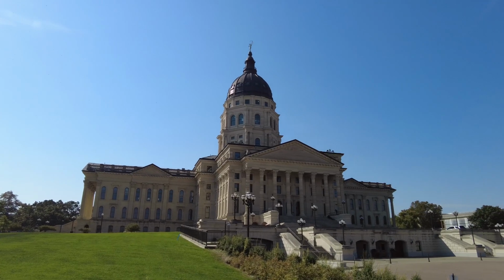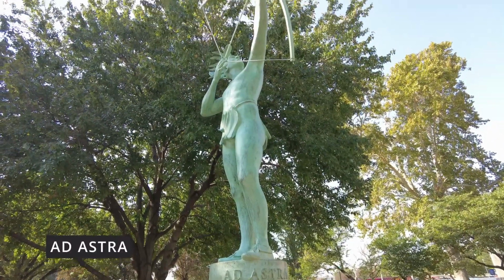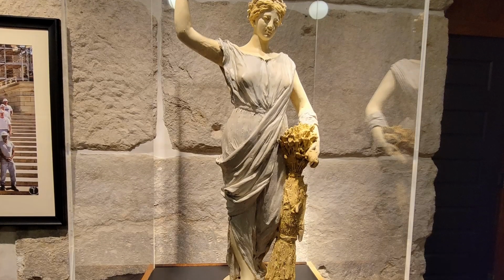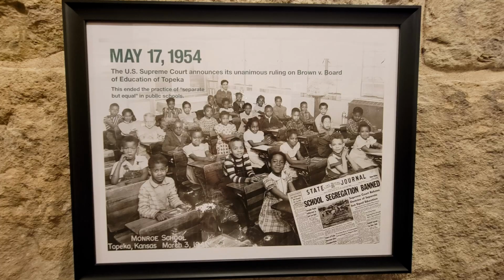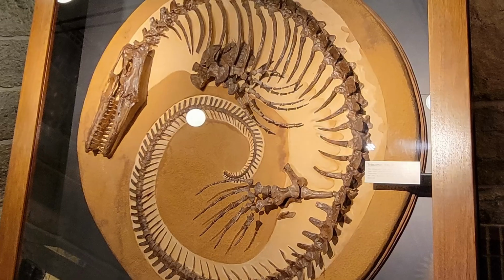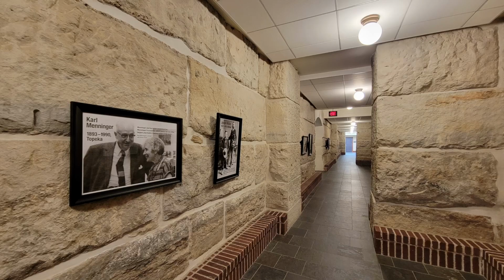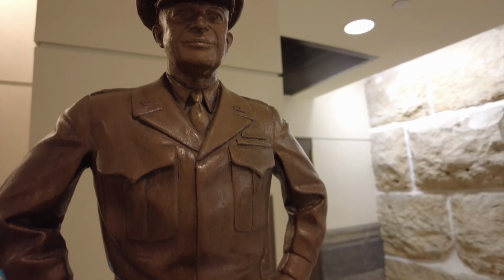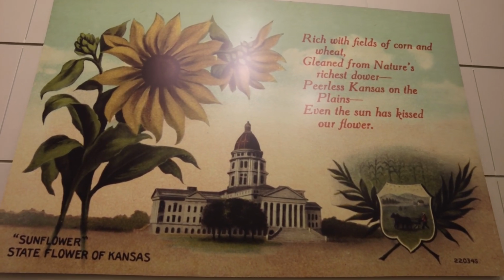The Kansas State Capitol was amazing. Their dome had a statue of Ad Astra on top, as well as a replica of this on the ground. They also had an interesting visitor center that was pretty much a museum of how the Capitol was built, the history of Kansas, and famous Kansans. They even had the state marine fossil on display. There were many halls of interesting information regarding these things in the visitor center. We spent a lot of time walking through this area before we even started exploring the Capitol.